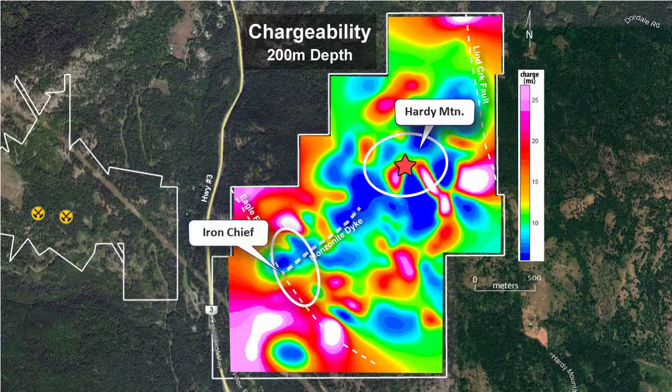Iron Chief Zone. A highlight of the rock sampling program was the confirmation of high gold values at the Iron Chief occurrence. Historic workings at the Iron Chief occurrence follow a northeast trending sulfide-rich quartz vein of unknown width that is spatially associated with a prominent monzonite dike of similar orientation.